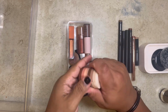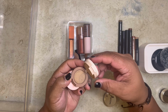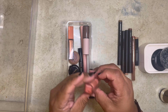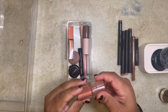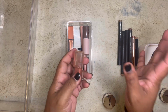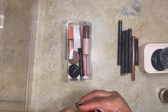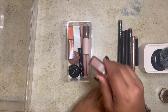Kaja, I don't use these anymore. These are little eyeshadow stacks. They're really beautiful, I just don't use them. You know what I mean? This I love. This is the Whipped Dream eyeshadow, like a cream eyeshadow. I would get this again in other colors. It's beautiful for a wash of color on the eyes, but it's old. It has an expiration date, which expired two months ago, so that's going.